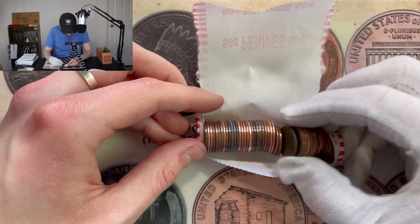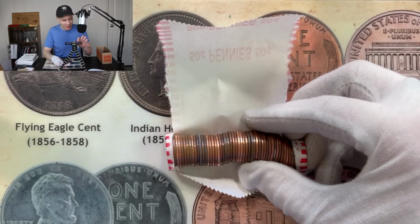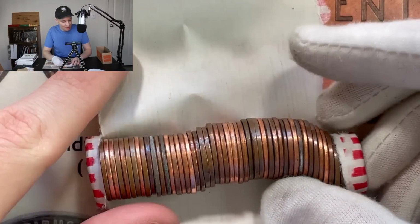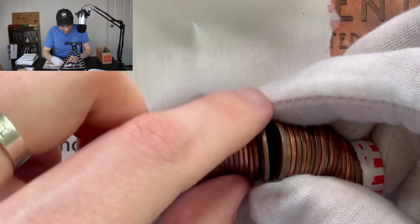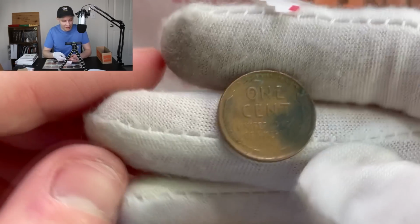This one looks like it could be older for sure. Yeah, look at that, guys. Another wheat penny pulled out by the edge. So let me know if you can guess which edge it's going to be. Well, I think you probably just saw it, but it's this one. And there may be one next to it as well. All right, let's take a look at that.